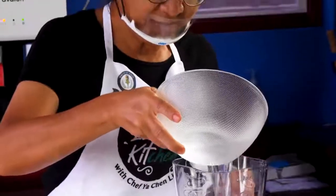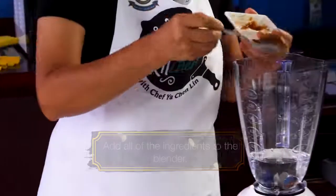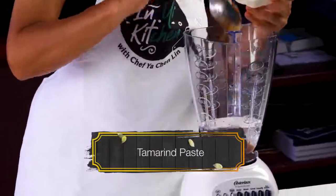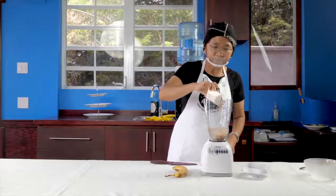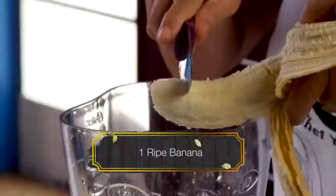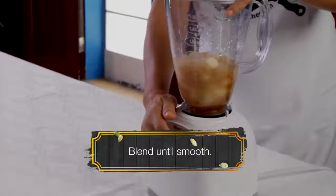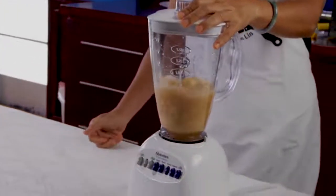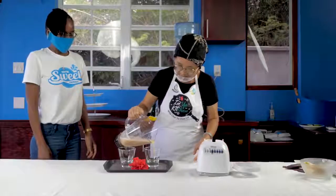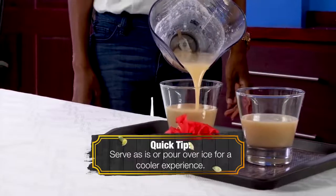The instructions. Add all of the ingredients into the blender. Blend until smooth. A few drops of Angostura bitters will enhance the natural flavors. Tip: serve as is or pour over ice for a cooler experience.